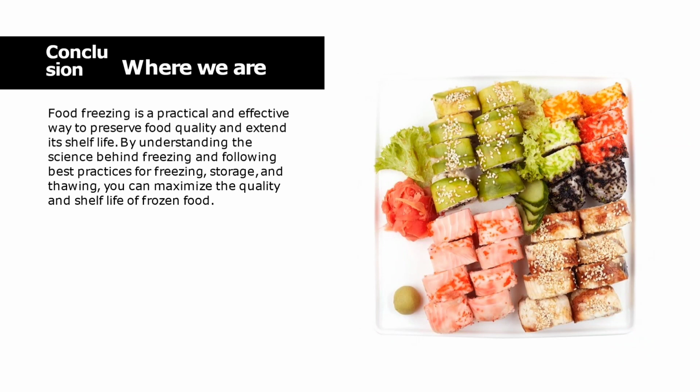So food freezing is a practical and effective way to preserve food quality and extend its shelf life by understanding the science behind freezing. Here I'm going to name a few practices which can maximize your food quality and the shelf life of frozen food, and I hope you follow them too. So here are freezing, storage, and thawing. They can maximize the quality of the food and also its shelf life.